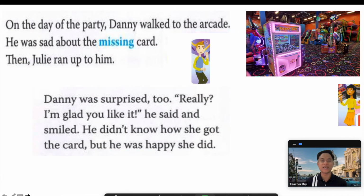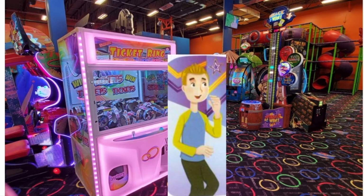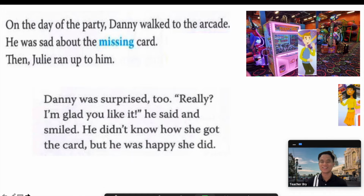Then, on the day of the party, Danny walked to the arcade. Have you guys been to the arcade? We have an arcade at Central Festival and Central Airport, right? Do you love going there?